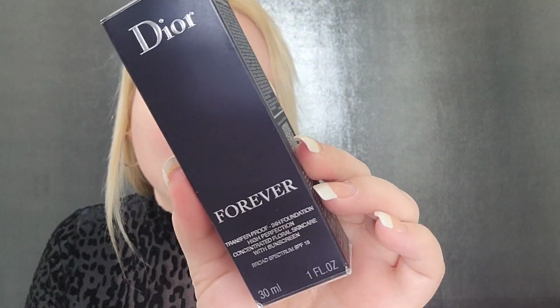Couldn't be more excited to be doing this video today. We're gonna be reviewing a new foundation. This one here is from Dior. It did come out with a matte version of it and with a, it's called, I think, Skin Glow version. Now this is the Dior Forever foundation.